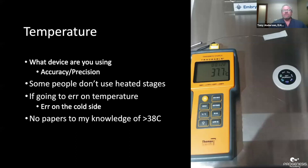So I always tell people coming through doing their initial training in embryology that I love how Rusty Poole will talk about not having any stage warmers in his lab, and his rates are spectacular. But I don't know anybody who's actually written a paper on when the temperature is greater than 38. So if you're going to err on temperature, err on the colder side of things. So we'll go to the next slide.